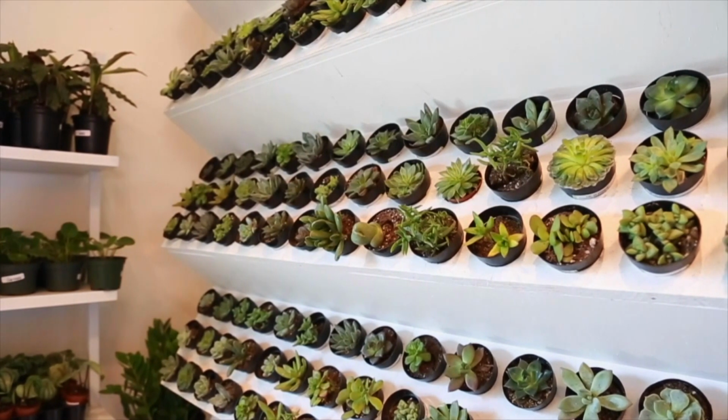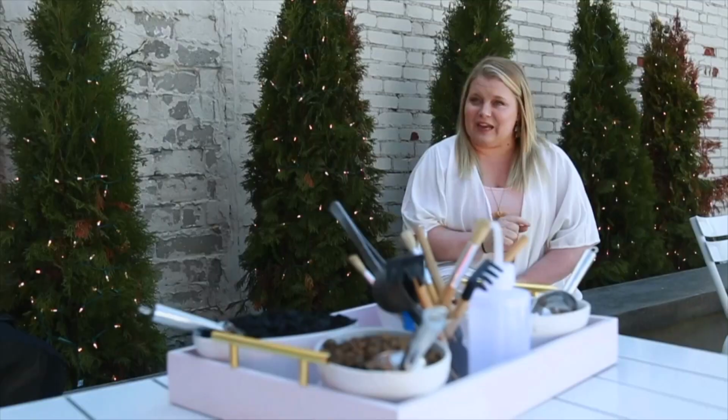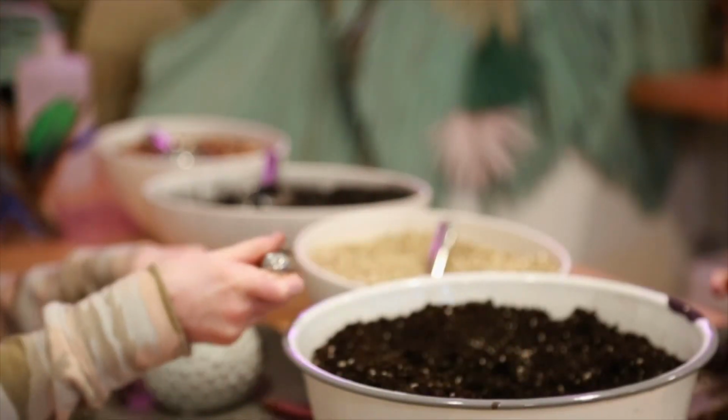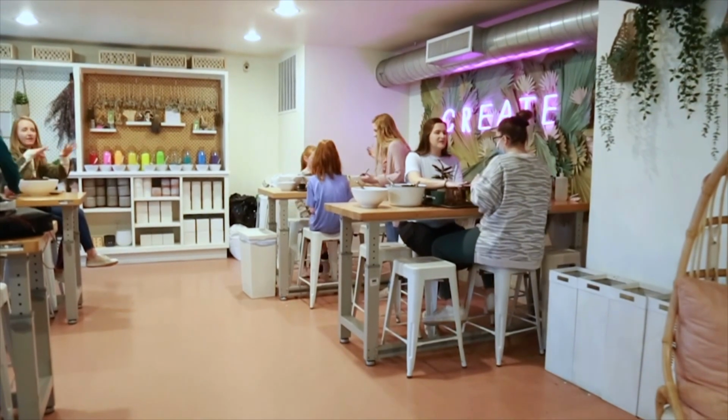You pick a plant, you pick a pot, any kind that you want, as many as you want, and then you head upstairs to our plant loft. In our plant loft we have 5 tables upstairs, and we have our plant coaches up there, and they will walk you through the whole process.